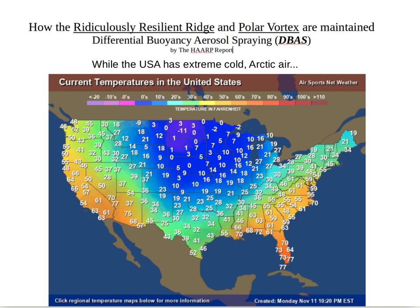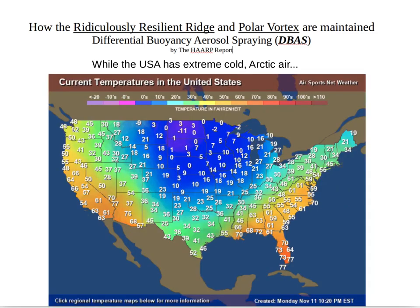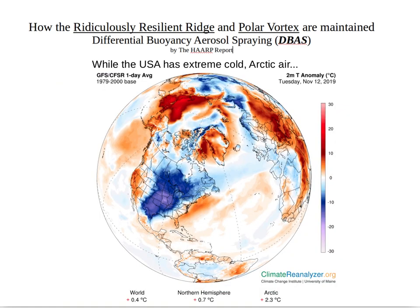While the USA has extreme cold, Arctic air spilling down all over it, this was actually last night, what's happening in the Arctic? Alaska's current average temperature, 31 degrees. Whereas you look at this cold area, there's a lot of zeros. I'd probably say it's about a 10-degree average. So Alaska is 20 degrees Fahrenheit warmer.